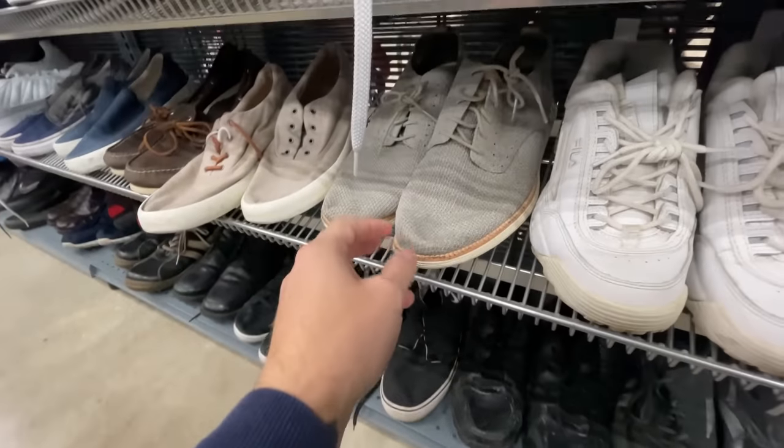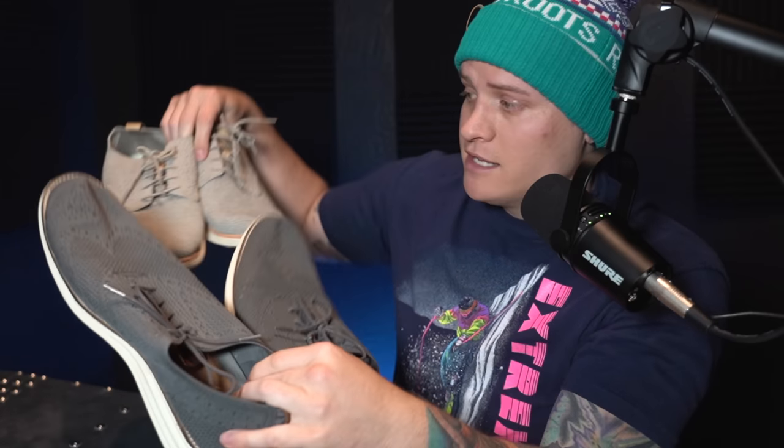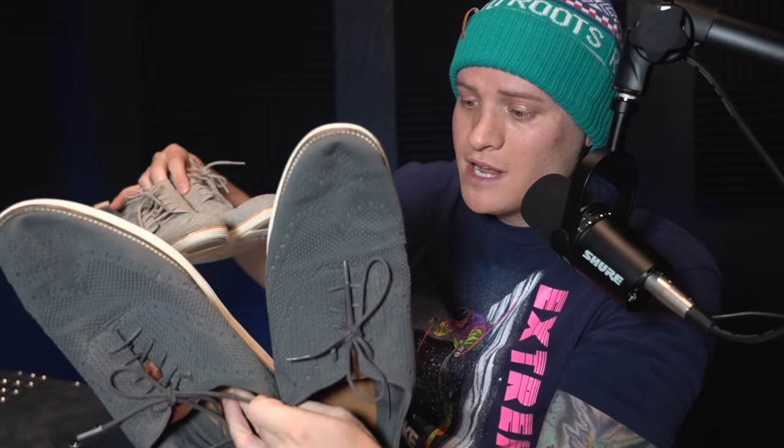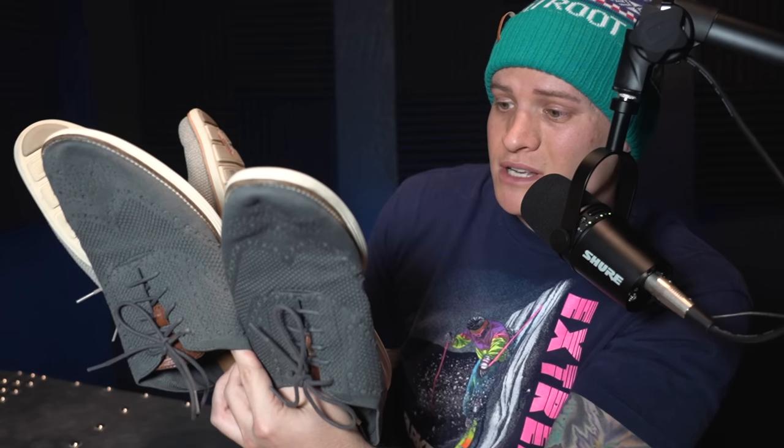And then same thing, I found another pair, different color, but same size. So in a case like that, different color, same size, we can actually just list these shoes together. Two pairs for one price on eBay, give the buyer a bit of a discount, give us a bit of a discount because we don't have to pay as much in shipping out two separate pairs. And then they'll both just sell together.